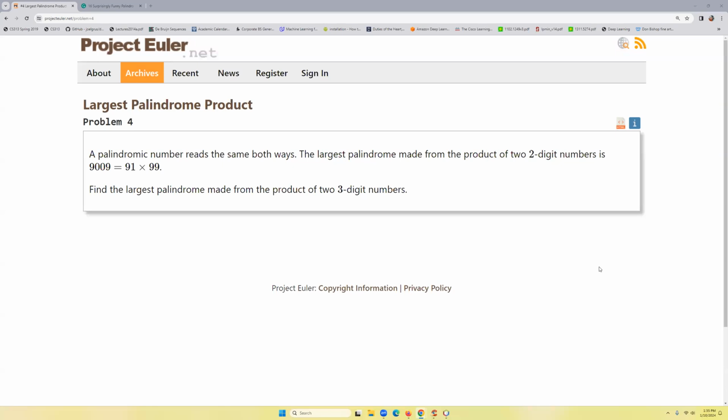Anyway, what is a palindrome? A palindrome is a number, if it's a palindromic number, that goes backwards and forwards. It's the same thing. Like 9009 is the same forwards and backwards. There's a bunch of words that are famous palindromes.